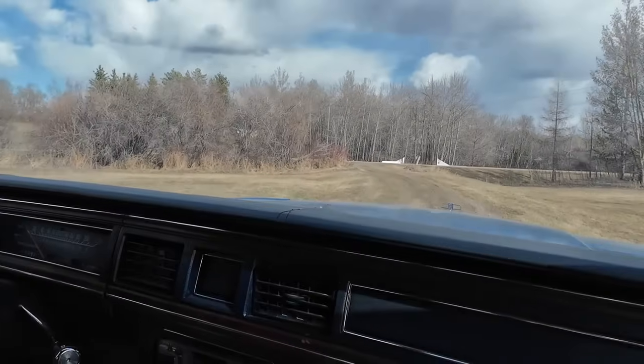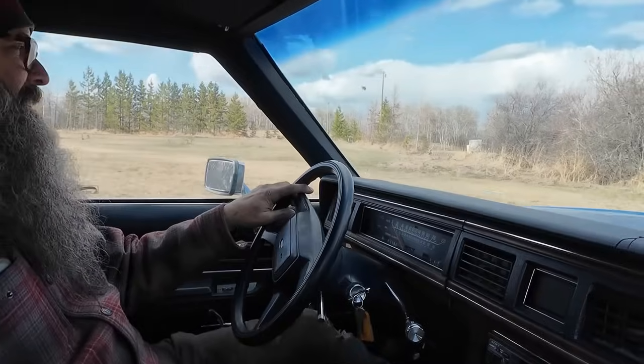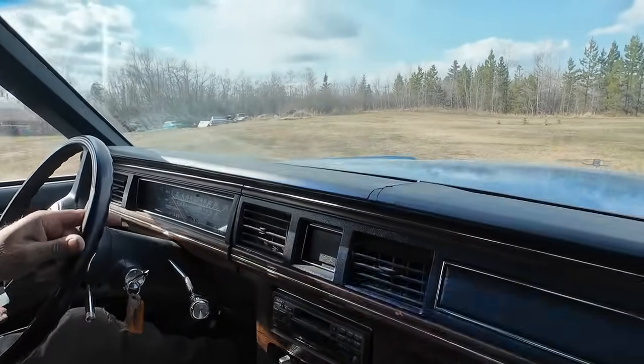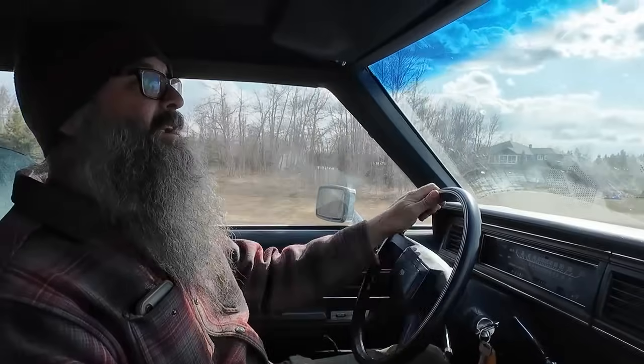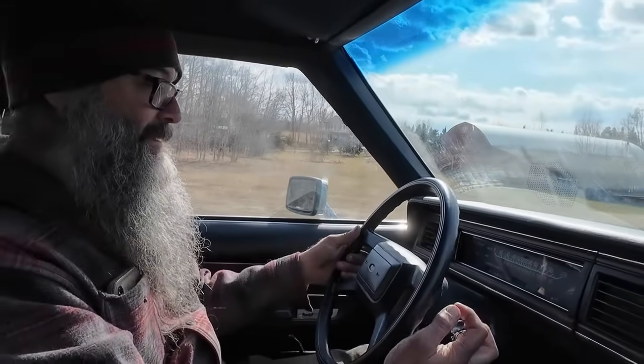Oh, I remember driving my dad's. Yeah. These ones are spongy, hey? This is not as spongy as that wagon was. The Grand Marquis Colony Park was pretty soft, but wow, was it ever so nice. If I could find a mint one of those, I'd have another. I actually love that car.